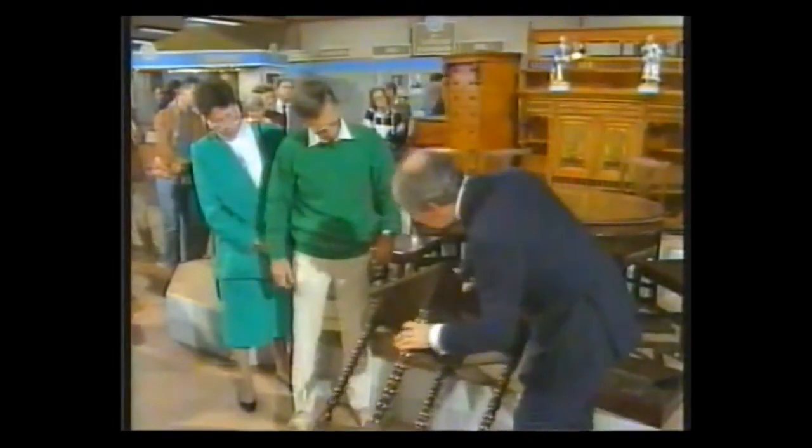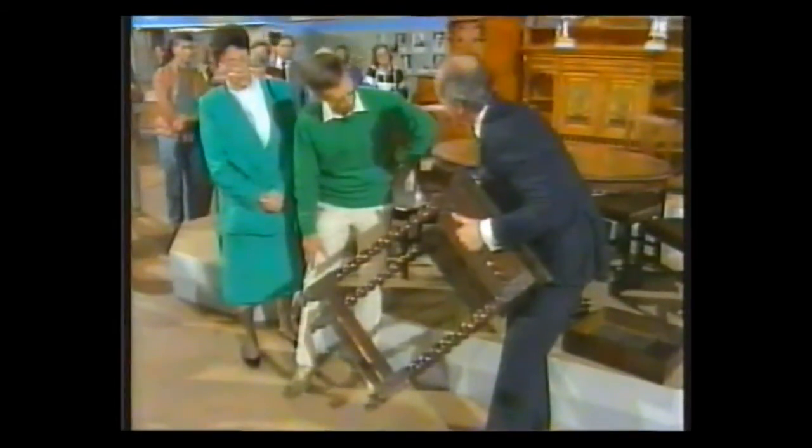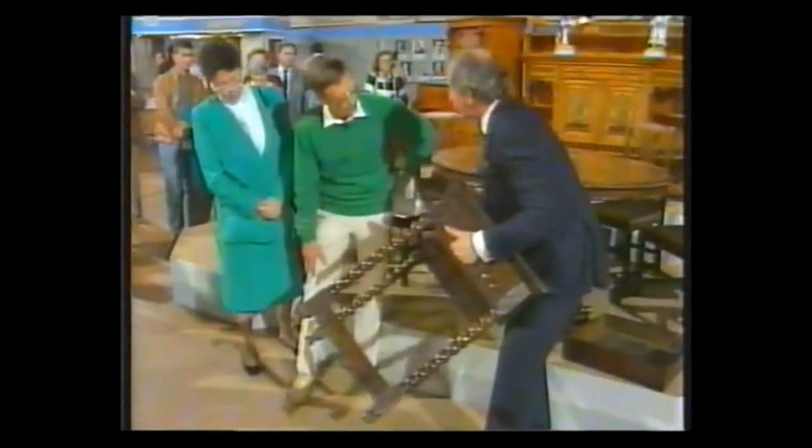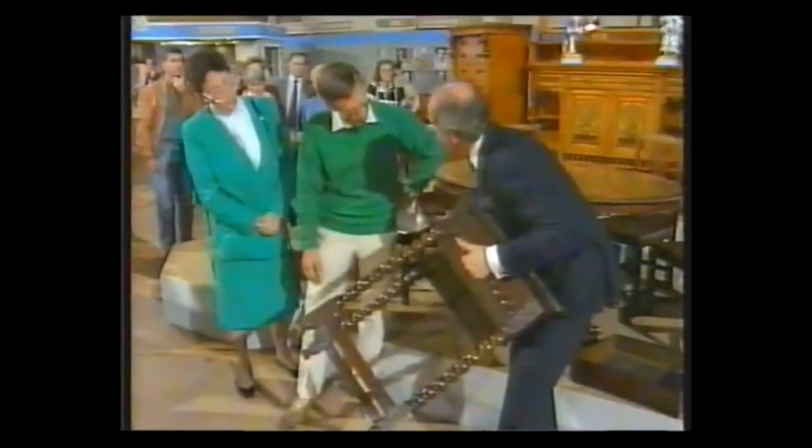Have a look underneath, and you can see there, right, the original runner, look, and another clout nail. Look at that. That is wonderful. You so rarely see that, for obvious reasons. You know, the drawer's been pushed in and out for 300 years. Yes. You see the peg ends coming through from the tenon joints? Yes. The little rough bits of wood.